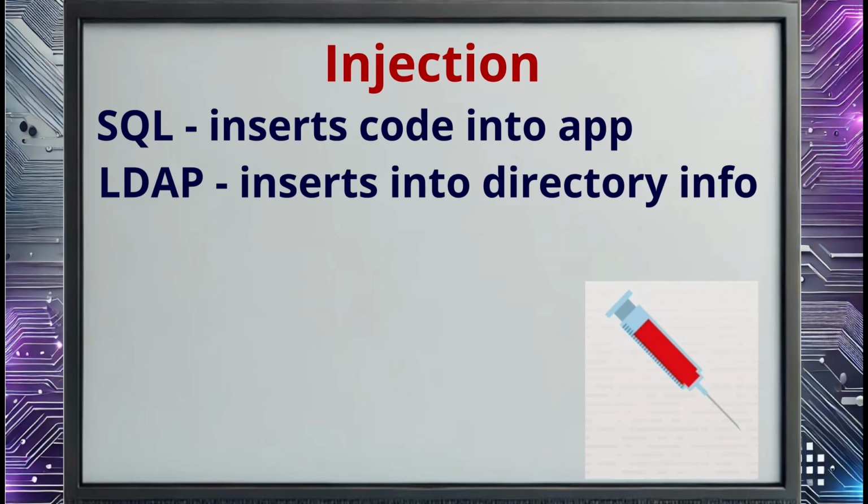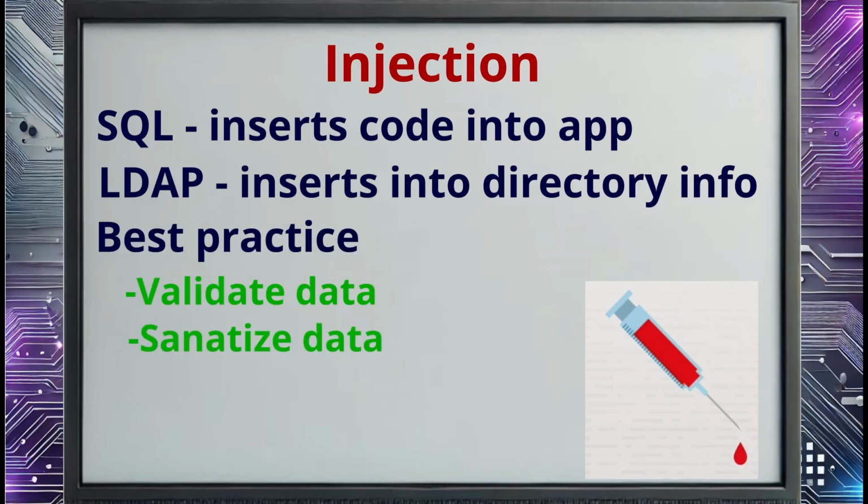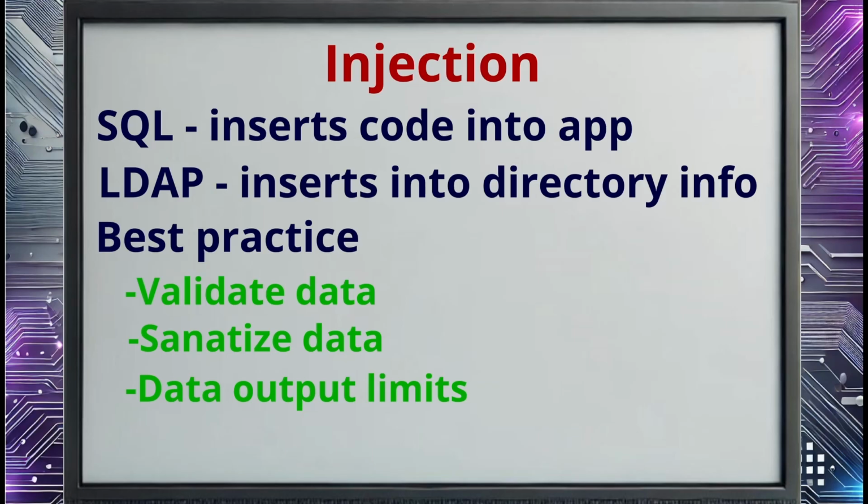For example, the hacker could insert malicious code into a form that accepts usernames. If the form input is unsecure, it'll execute the malicious code and expose the usernames. The best protection against injection attacks is to validate and sanitize data. Validating means adding code to ensure the user's data entry meets expectations. Sanitizing means getting rid of suspicious parts of the data. Also, setting controls that limit the amount of information that can be exposed by injection is very helpful as well.